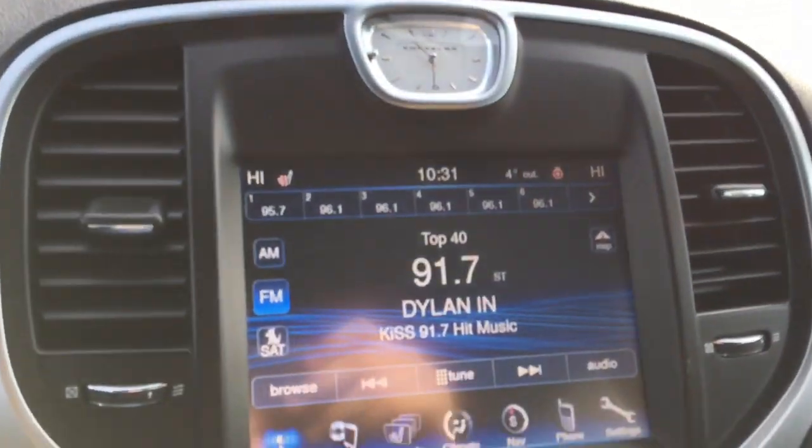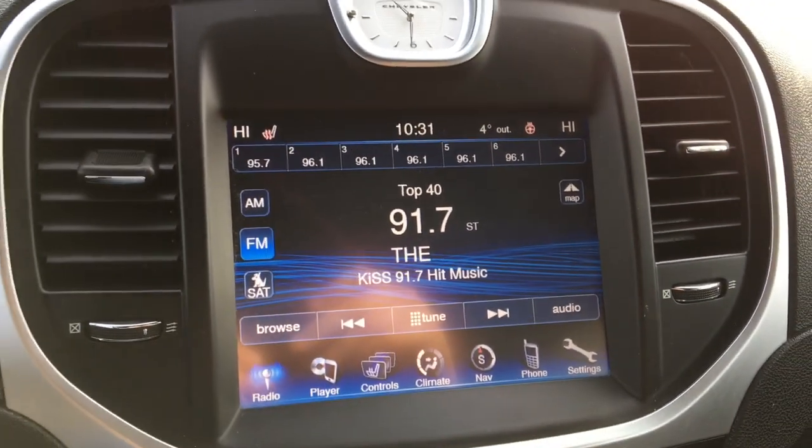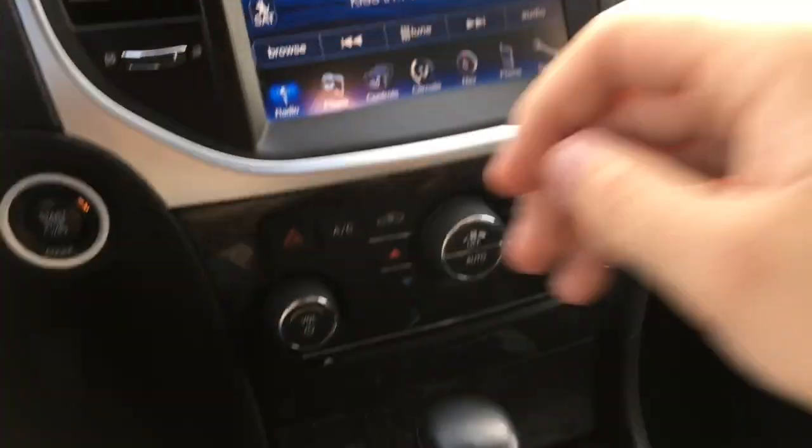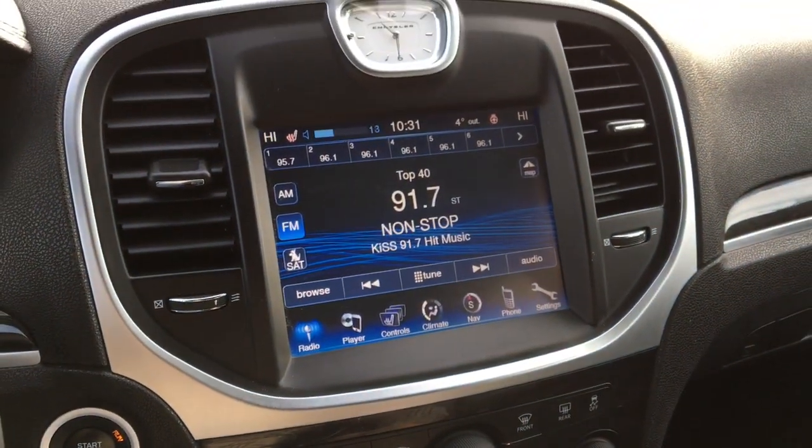And right here's the touchscreen Uconnect system. This has AM, FM radio, and SiriusXM. Turn the volume.